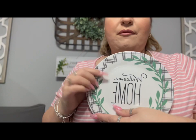Then you guys, oh my God. If you saw a few hauls ago, I found the oven hand mitt and the little square oven one, right? With this print. I fell in love with this print. I think it is gorgeous. They had these three different plates. So this one says, welcome home. These are glass, like ceramic. This one says, simply blessed.